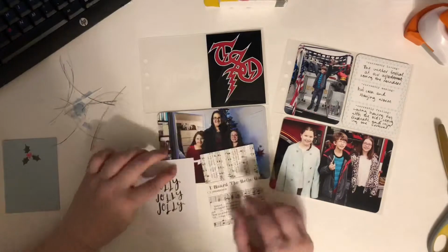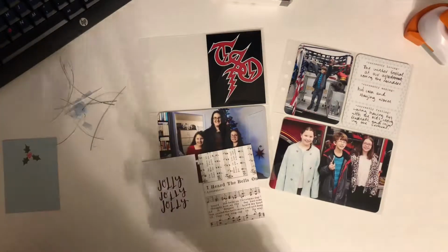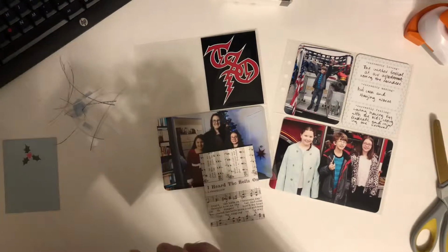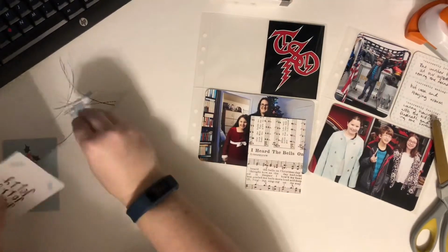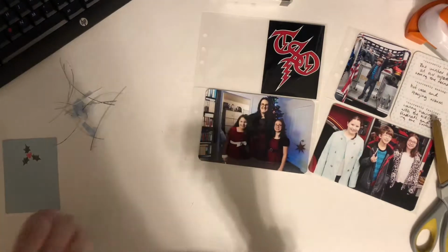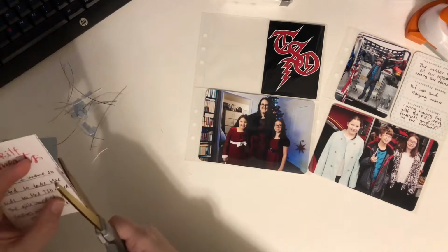So here I am finishing off those cards and just getting everything attached so it has that nice finished look that I really like. And then I'll probably add embellishments later through flip-throughs of the album. I almost added nothing to this except for that cork number 11.